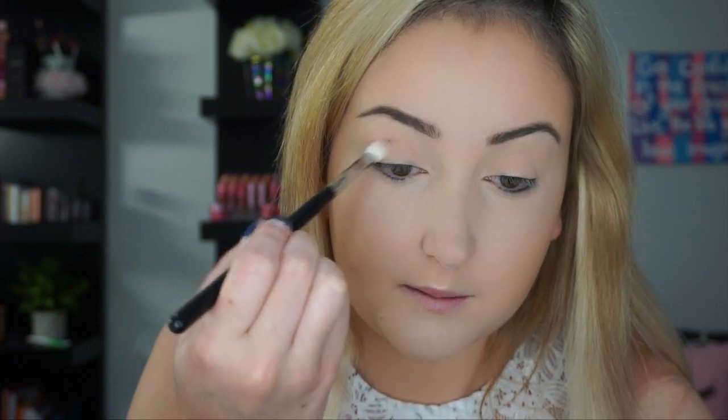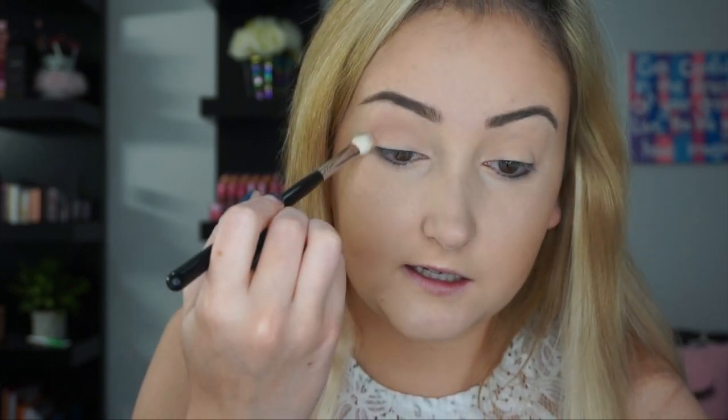And yeah, just take it all the way up to my brow. Next, I'm going to take my Morphe M433 and I'm going to dip into the shade Giggle. It's this really pretty light mauve color in the palette, and it is my favorite crease color. So I'm going to pop this in my crease.